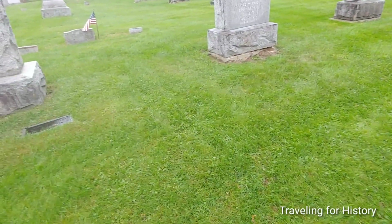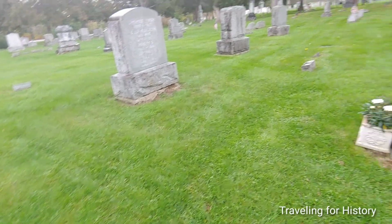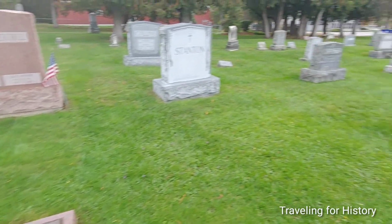All right. So this was the St. Catherine Cemetery, which is adjacent to the Village Cemetery in Shelburne, Vermont. I really enjoyed showing you this cemetery today. Hope you enjoyed coming along for the walk.